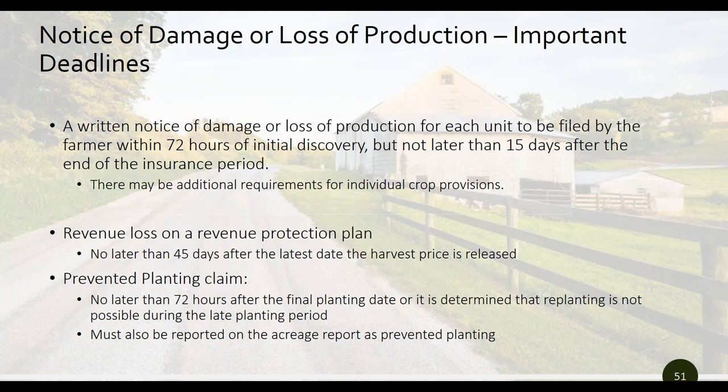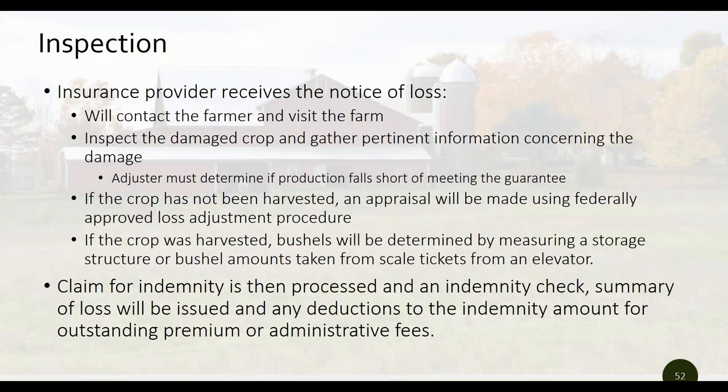For preventive planting, it's no later than 72 hours after the final planting date, or if it's determined that replanting is not possible during that late planting period. Preventive planting must also be reported on the acreage report. Once you report that you have a notice of loss, the next step in that is an inspection.